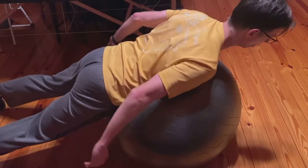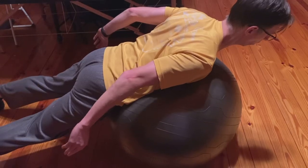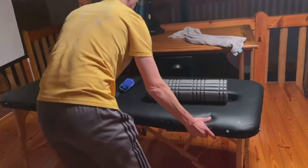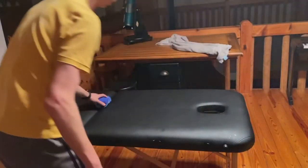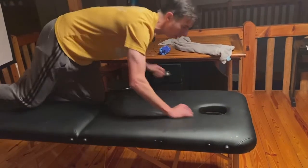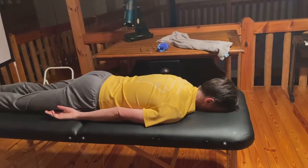Squeeze and relax. Squeeze and relax. If you don't have a ball, you can use a mat. Okay? Or laying on your bed or anything like that.